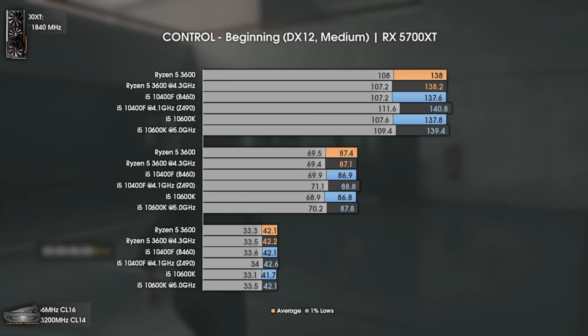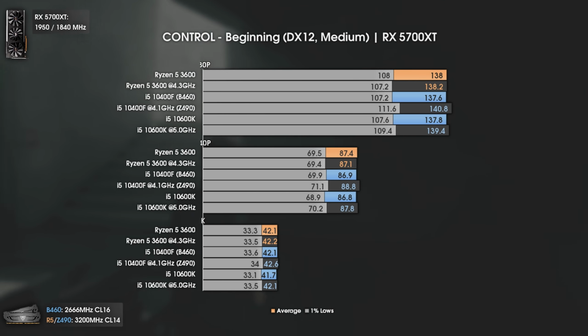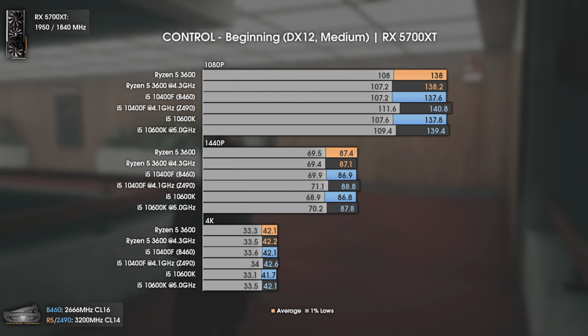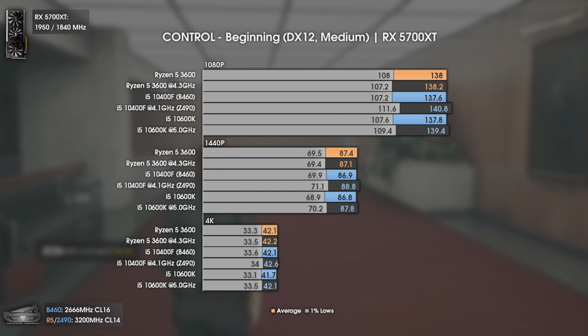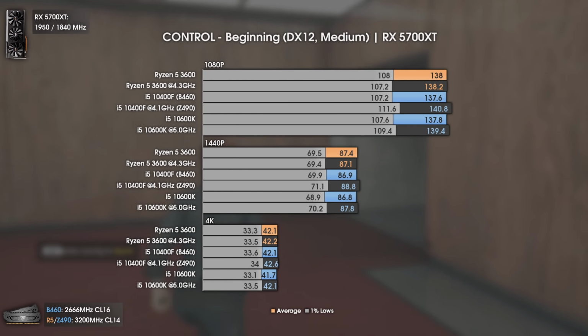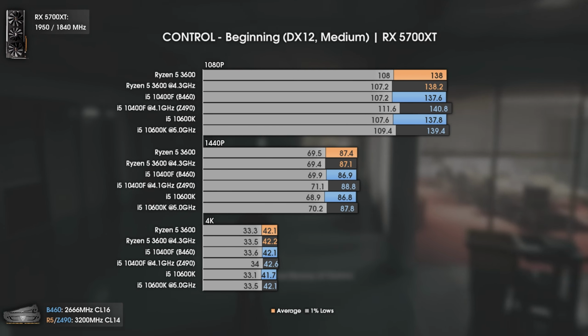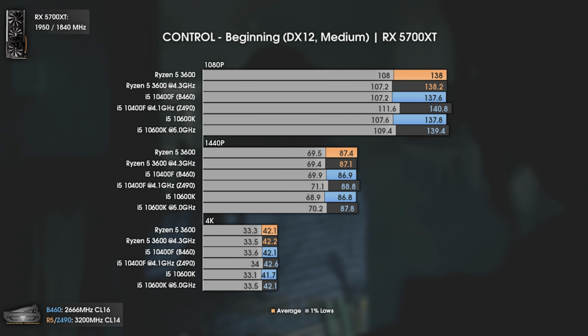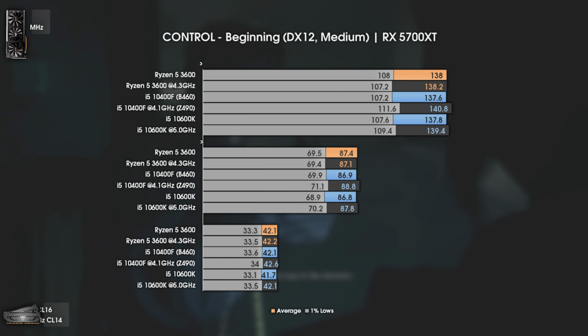Now with Remedy's Control, which by the way is an exceptional game if you never played it. This game is also known to be extremely heavy on the GPU side, and that can be seen in the results. Even at over 130 FPS, all the CPUs are up to the task pretty equally, with the i5-10400F having a bit higher 1% lows once BCLK overclocked. Maybe once we get over 150 or 200 FPS, we start seeing a CPU bottleneck, but truth be told, you would need a really strong GPU to run this game at around 200 FPS high settings. Once again, all CPUs are up to the task of running this game at around 140 average FPS.